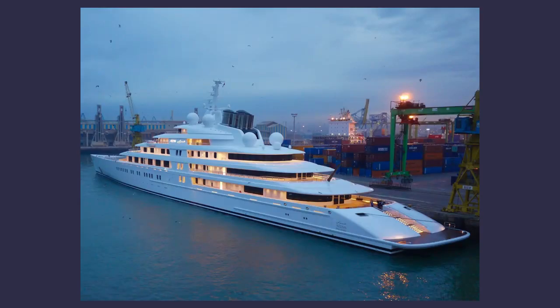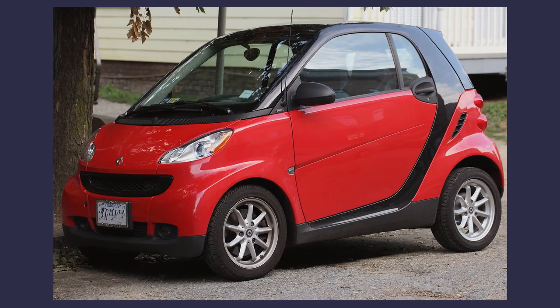Third, cons of Panther ownership. 1. Size. While size can be a helper, it can also be a hindrance. City driving can be tricky sometimes, especially if you're used to a smaller car. But once you get used to the size, it becomes a non-issue.